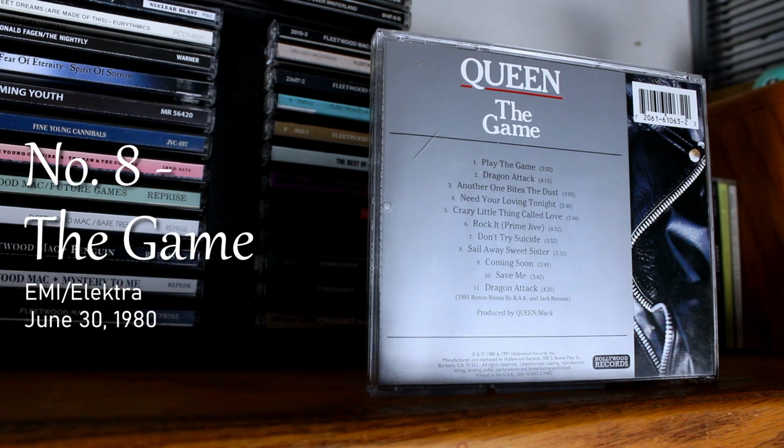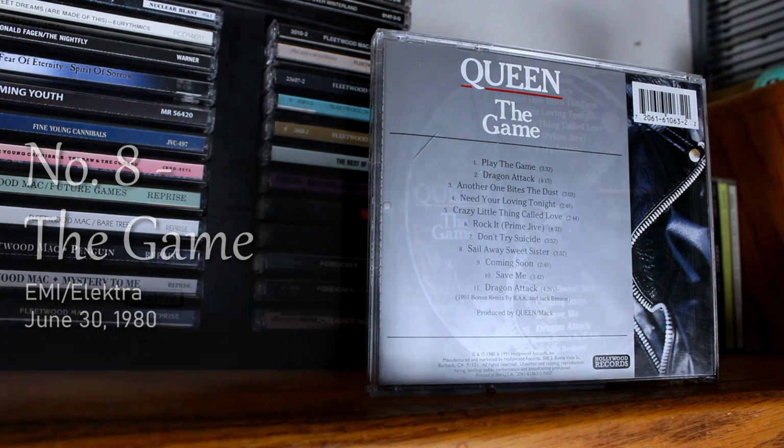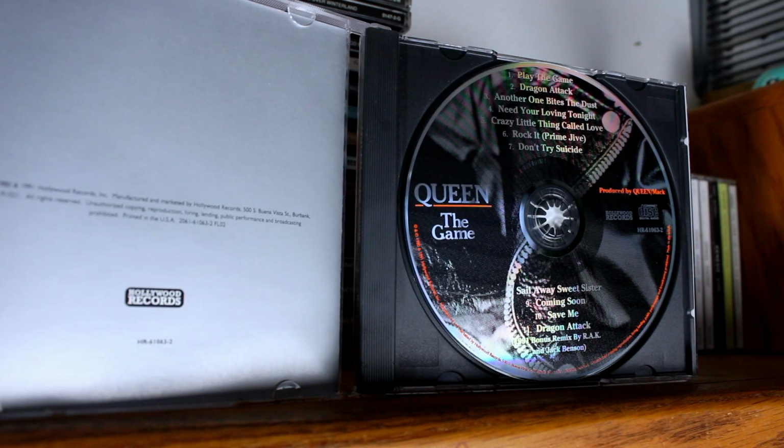even Save Me and Play the Game are pretty well known. And there's some good deep cuts like Dragon Attack and Sail Away Sweet Sister. I enjoy this album, and this is yet another 1991 edition of the CD.